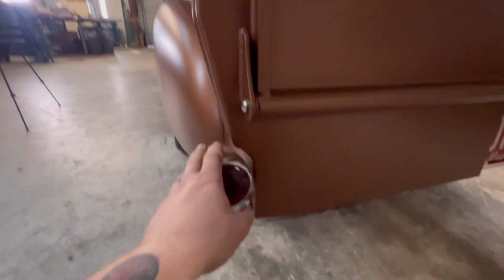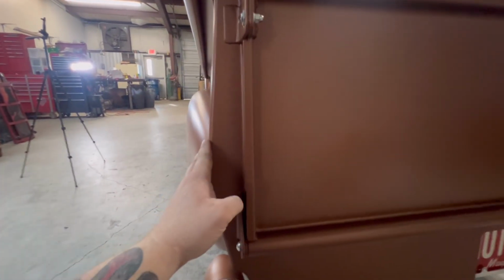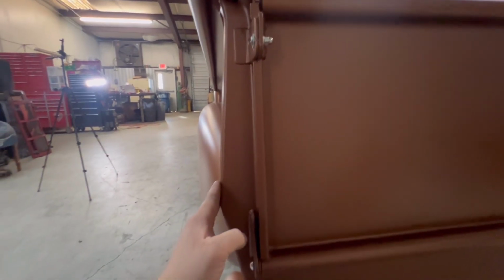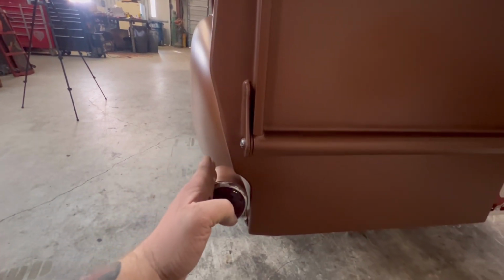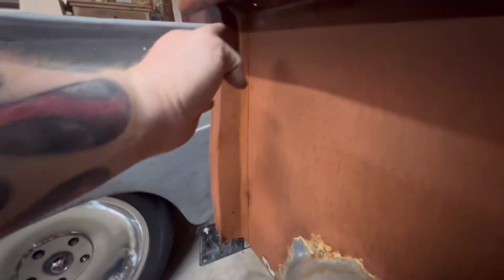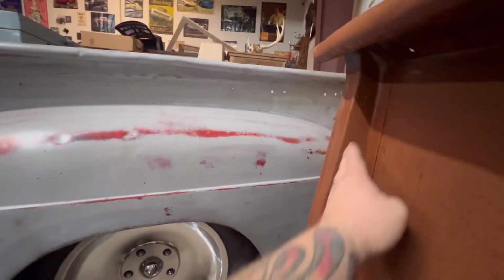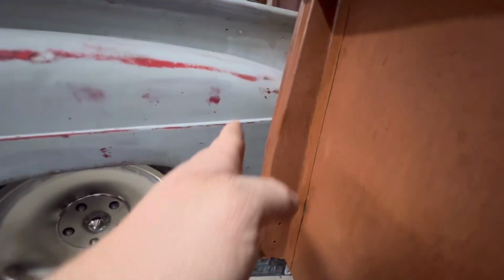Now here's where we start getting into all the metal work, custom metal work. So these stake pockets actually used to, so everything from here down is factory, and then from here on it used to carry the same distance straight right here, and it would just go down and dead end, like that right there. See how it comes down? You could see the peak in it, and then it stops right there, and then it continues straight.